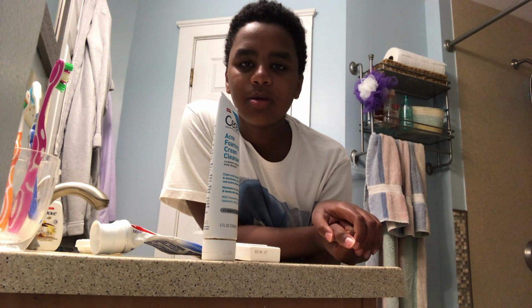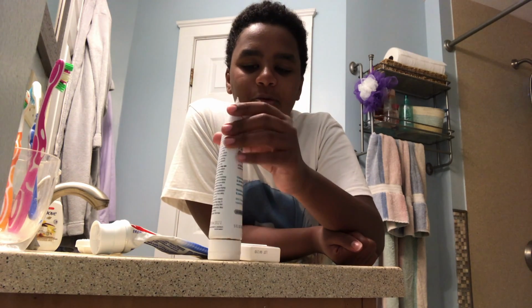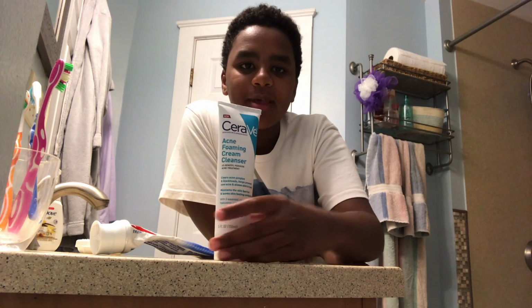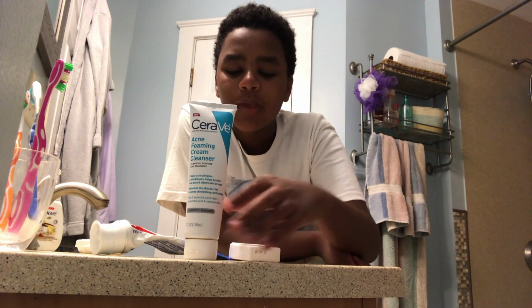I had a lot of acne. Well, I didn't have too much acne. I kind of nipped it in the butt really quick, but I had acne, as you would assume, and then I asked my mom what I should use for a face wash, and she bought me this, and it's lasted for a really long time. It took about a month for it to start working, but all of a sudden my face cleared up. It's been clear ever since.